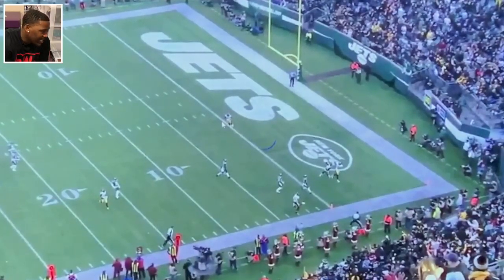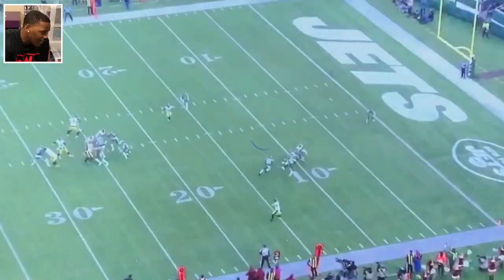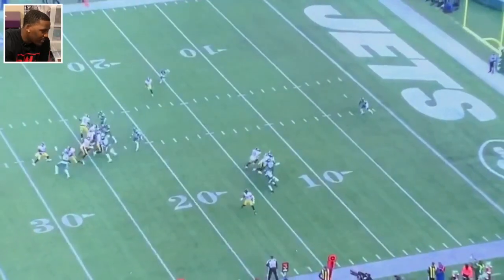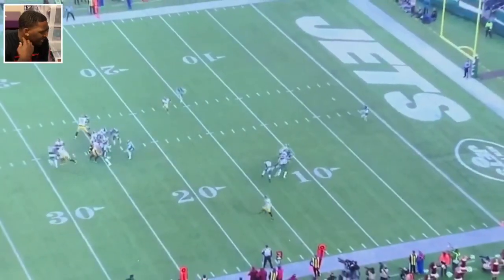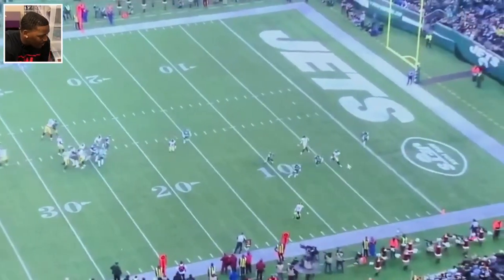Now I know you're seeing Dion and you're like, oh, he's open too. He only was open because this safety was reading Duck, and when he saw his hand come off the ball, he broke on it. Right now, if Dion breaks anywhere over here, this safety is going to collapse down on it. Got to have better ball placement, and we talked about that. And that's just something that Duck has to grow into. It happens, especially for young quarterbacks.